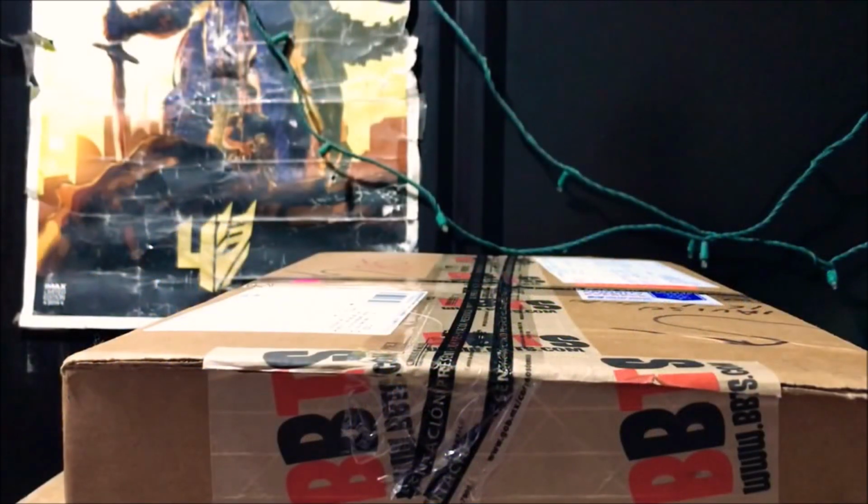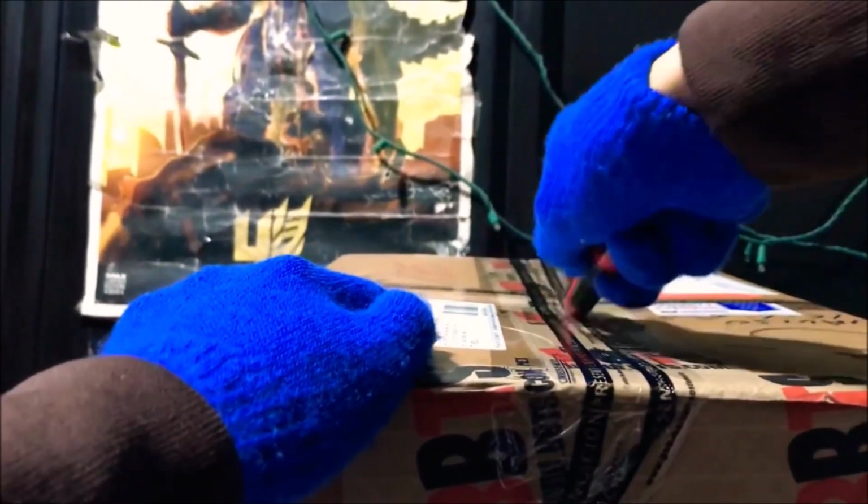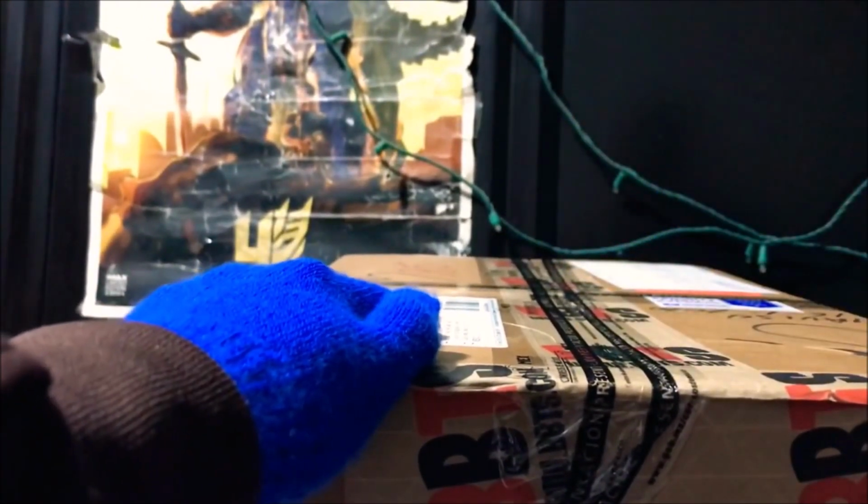Hello everybody, I'm back with another package and it's time to find out what it is. That's one. So I think I have an idea of what this could be, but I'm not totally sure.